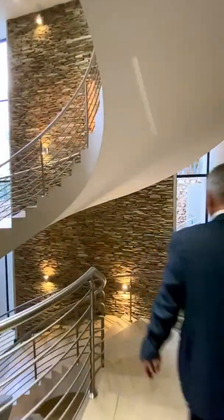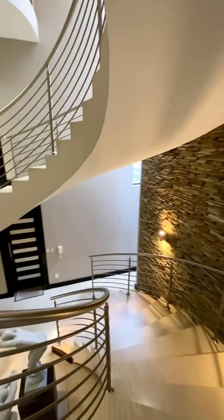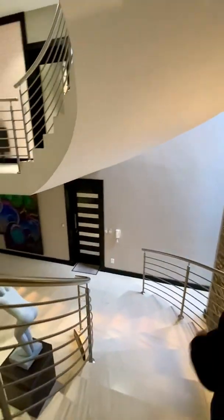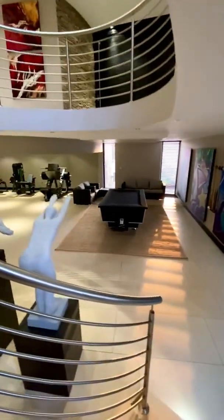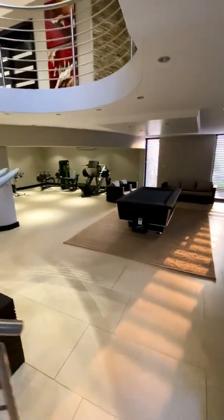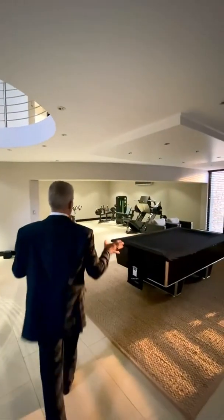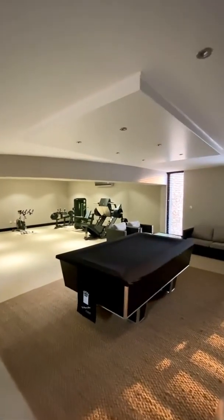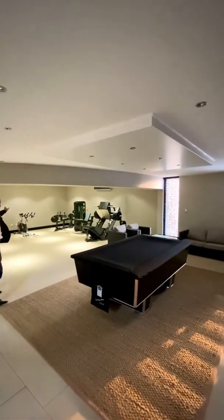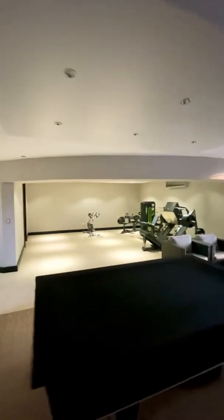Beautiful. So down this area here, we've got some family entertainment spaces and also a fully equipped gym. So this area can be utilized for entertainment for the kids or for the family if they like. And from here we have access to the gym, and there's a bathroom which is directly behind us.